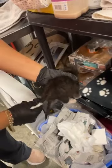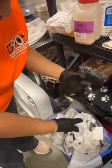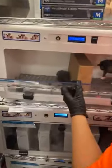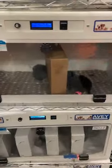And they do take up way less space than dogs. So if you're limited on space and only have an apartment, these guys can live in little tubs. They can live in a big box. Right now they're in incubators over here, so you can kind of see all of the incubators we have full of kittens, tons of incubators of little baby kittens.